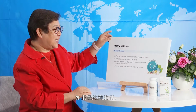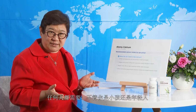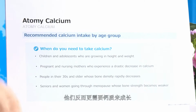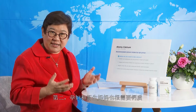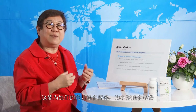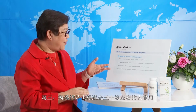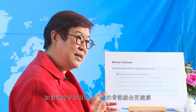Now, if that's the case, let's take a look at who should be taking calcium. In fact, everybody, from children to adolescents, and they need it most to grow for the height as well as for the weight, for their bones and for their teeth. Number 2, the pregnant ladies or even nursing mothers, because they need enough calcium to supply calcium to the fetus, to the babies, and for the milk that they produce for the babies as well. And number 3, calcium to be taken even as young as 30 years old, because the earlier you take calcium, your body bone is now healthy, and therefore when you age, it does not degenerate so quickly.